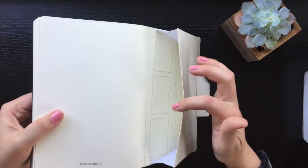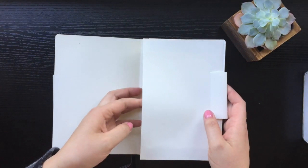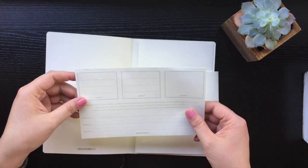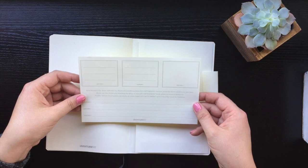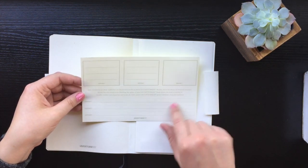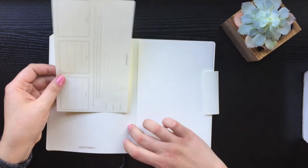This pocket is pretty big. It'll be enough for you to put some stickers, just a few other kind of scrapbooky type things if you'd like. This is, I guess, archival stickers for when you are finished with your book. You can label the binding and put it on a shelf and know exactly what it is for.